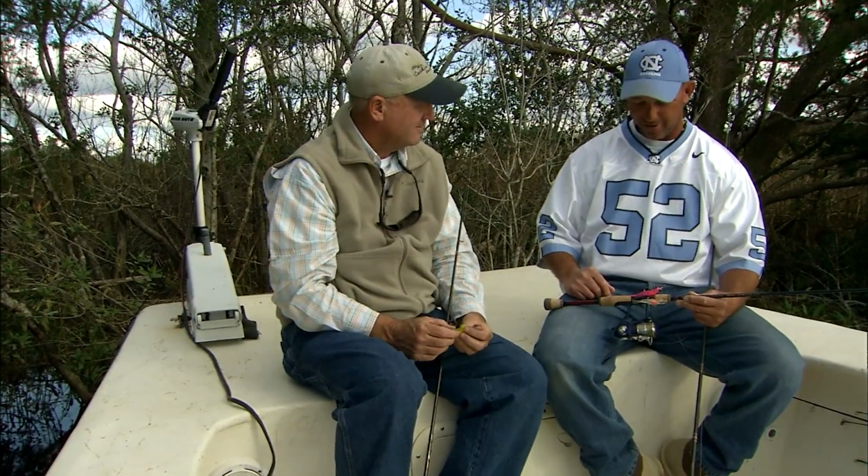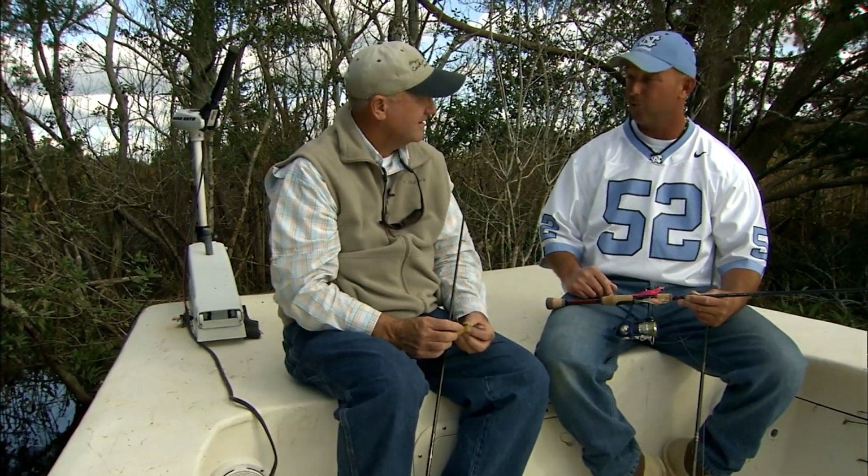What about the gear that day? Pretty simple. It goes back to a bait that he really has fished a lot, has caught a lot of speckled trout on. And he'll share it with us today, but very productive.